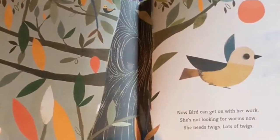She's not looking for worms now. She needs twigs. Lots of twigs. Does anybody know what twigs are and where she would find them? You're right. I think I heard somebody say a tree. Twigs come from a tree. Great job.